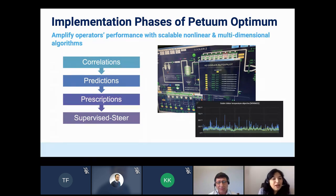Great, thank you. So here are some of the implementation phases for Petuum Optimum. When we start the process, we work very closely with the customers, subject matter experts, as well as their business leaders, to understand what their goals are for that asset or process, whether they want to maximize yield or stabilize their operation, or both. And so once we have that understanding, we are able to configure our product to their specific needs.